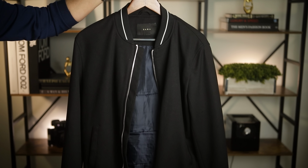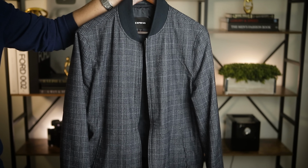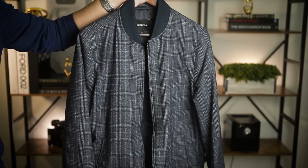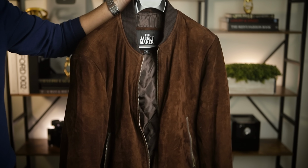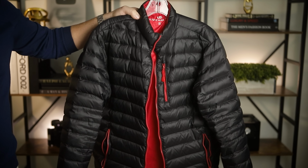And this brings us to jackets. I would suggest at least one bomber jacket. And if you only have the one, I'd go black or navy blue. If you've got more than one, I'd go with something like a brown suede. Next, I would suggest a lightweight puffer jacket. Once again, in a solid dark color. Now, obviously, this is gonna all be dependent on your climate and where you live, so keep in mind that I'm making some basic generalizations here.